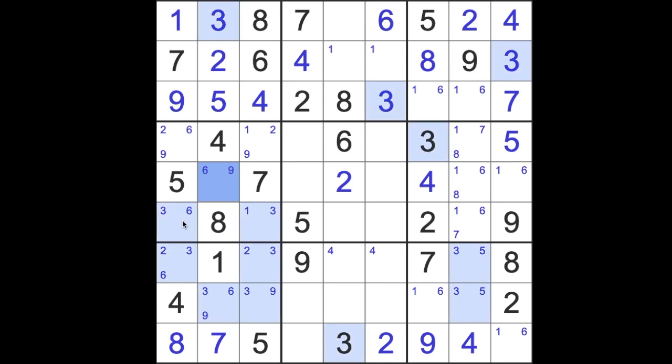So now we know 3 is pointing candidate along here, and 3 blocking down here, and 3 blocking across here, so we can place our 3 there immediately. We also can get rid of candidate 3 in that square. Now we've only got 1 number to place here. The missing number is 9.